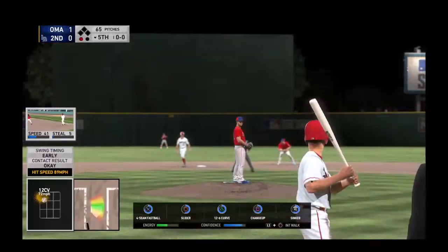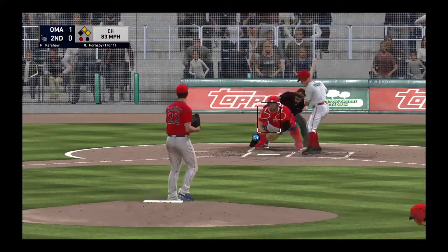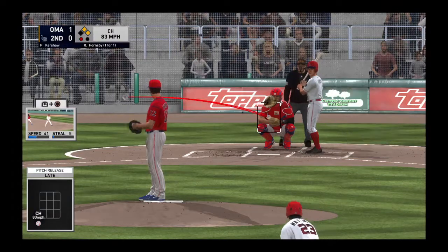So coming to the plate, Rogers Hornsby. A base hit in his first trip. First pitch on its way. And a ball, 1-0.